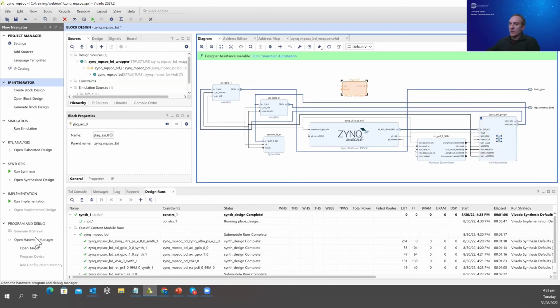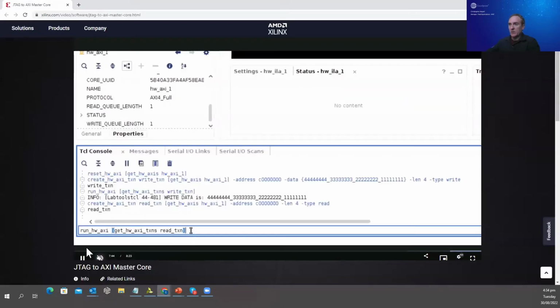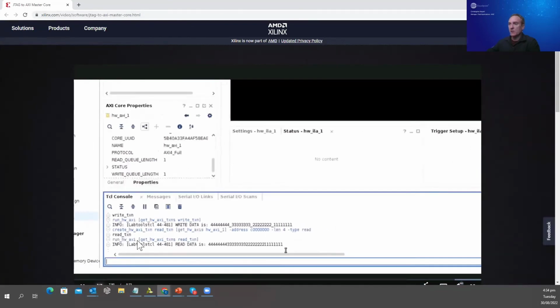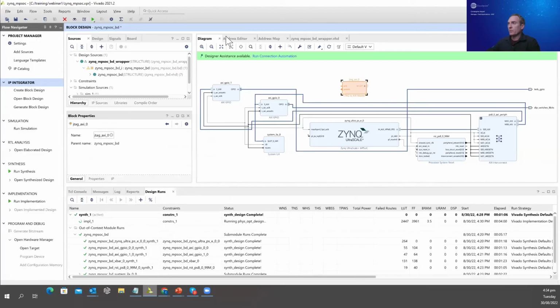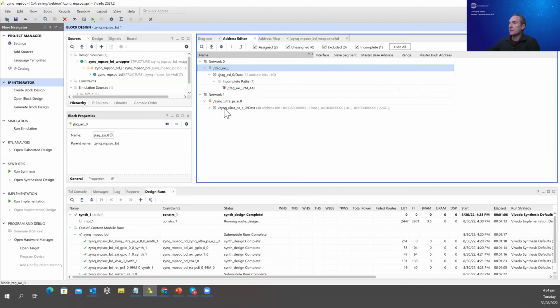Once you build the bitstream and program it, you should be able to connect to it, and then go through this video, which is very, very useful. It shows you how to run the transactions to perform simple reads and writes. Now, there are two networks here. One is the master for the PS. There's another one for JTAG AXI, which will have a different memory address. So you'll just need to check the addresses for your slaves in here, because they won't be the same addresses as the PS. But it's fairly straightforward.